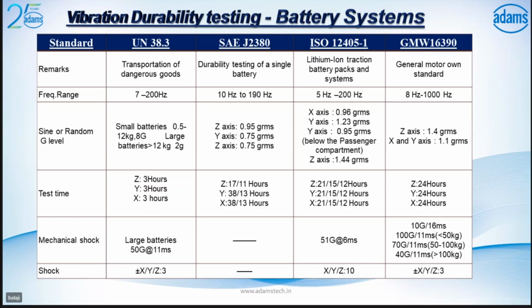ISO 12405 is for lithium traction battery packs and systems. This goes down to 5 hertz, so 5 hertz to 200 hertz. They kept it very severe, as they want to pass the battery systems. The Y axis is critical for this standard, and it has two types: one is general batteries, and one is below the passenger compartment. Below the seat, we mount the batteries, and in some cars in front of the driver seat. Based on that orientation, the Y axis needs to be fixed.